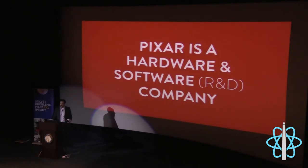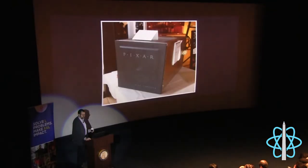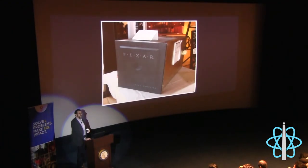So Pixar, at this point, is a hardware and software R&D company, right? Remember, we got about 300 to 400 of these total ever built. So they're probably halfway through that production cycle at this point. So Ed's trying to figure out ways to integrate ways of running the team and improving production. There's a lot of brokenness. It's a small group, but it's been an ad hoc system of putting things together.